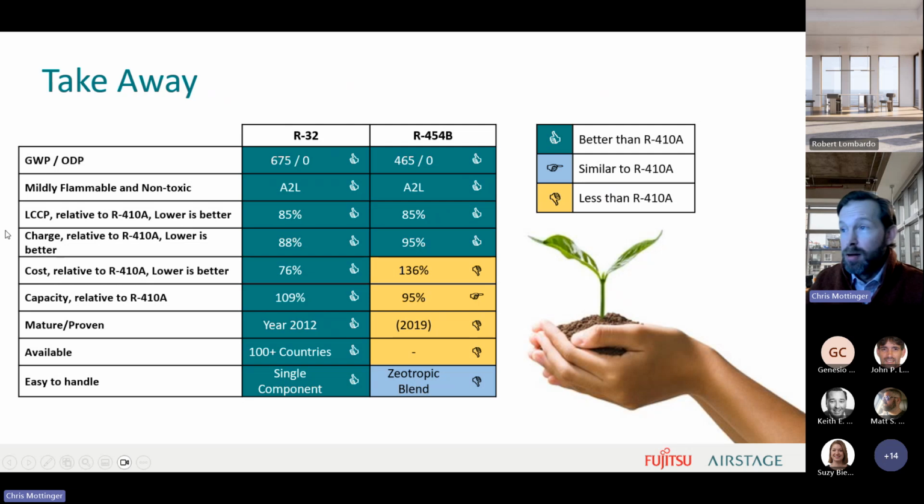Both refrigerants are A2L certified. Both are mildly flammable and non-toxic. Both have a lower LCCP compared to 410A. R454B is still going to be a lower charge than 410A, but a little bit closer on that side. We went through the cost, we went through the capacity, we went through the years it was proven. And again, R32 is a single component refrigerant there.